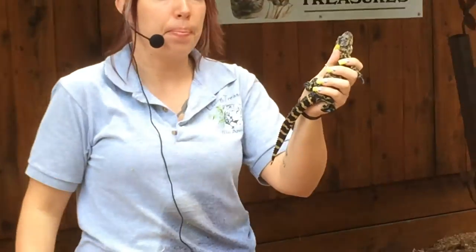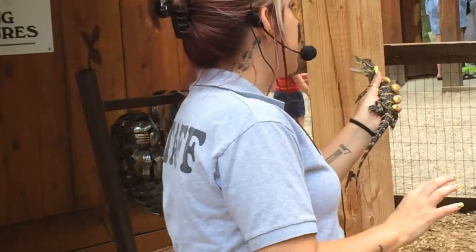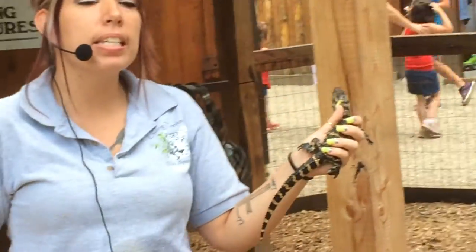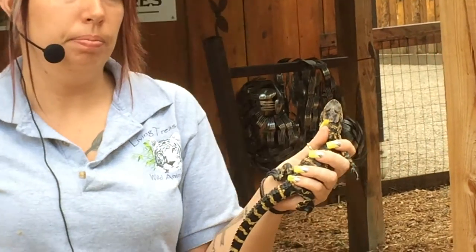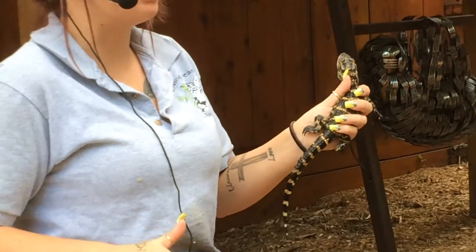Alligator. Who knows what this is? Baby alligator. It is a baby American alligator. How did you know it was an alligator and not a crocodile? I just guessed. You just guessed. Well, that's a good guess, honey.